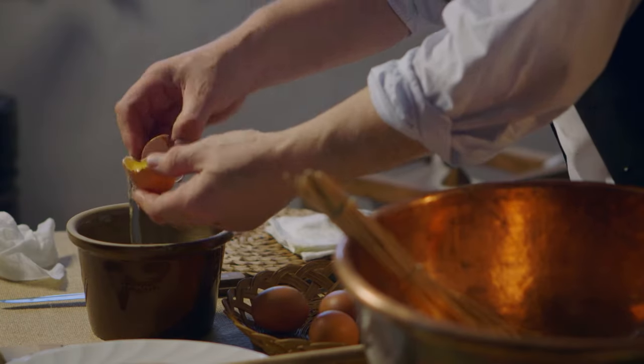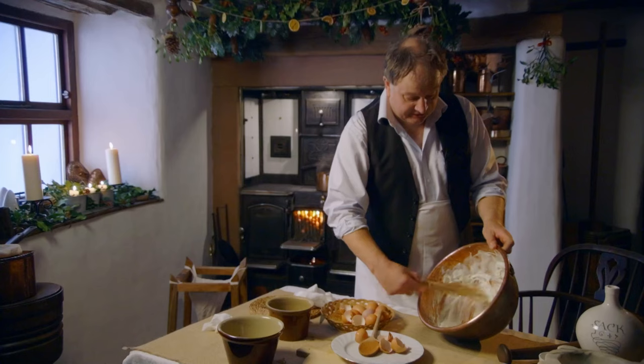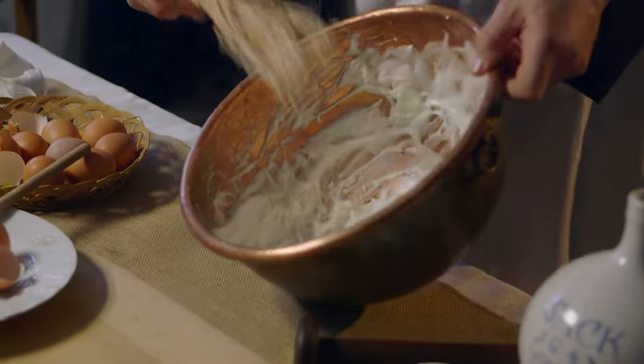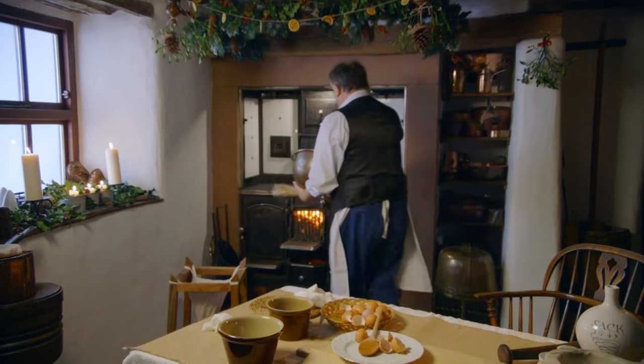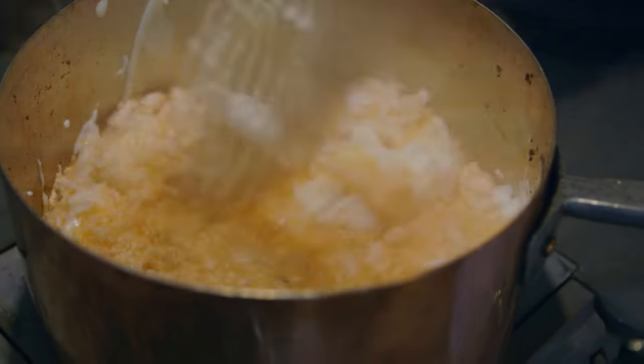Ivan's using something simple to ensure his jelly is clear, egg whites. So look, that's perfectly whipped, and we really quickly need to move on and get it into the saucepan. The whipped egg whites act as a filter by attracting particles of spices and crushed beetle. The liquid's then slowly strained through a cloth bag.